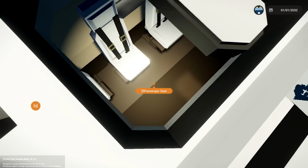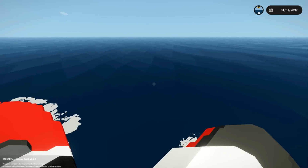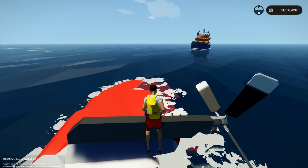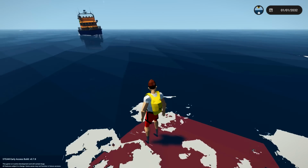There we go. Good. Alright, cool. All four of my hands, we're out. So, we still got the parachute. How have we still got the parachute on? I don't understand how that's even working. But yeah, the little shark did come and eat us straight away.